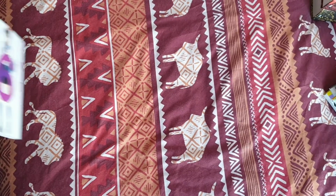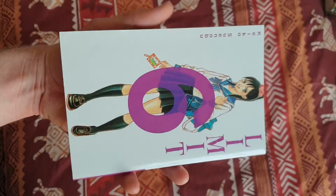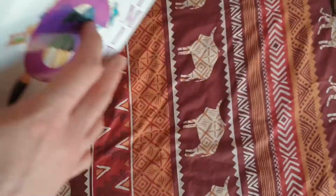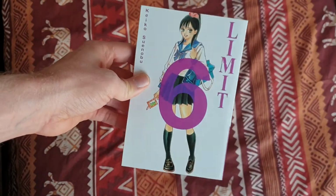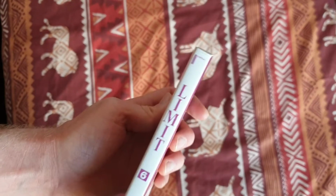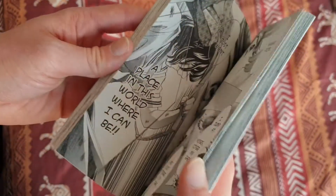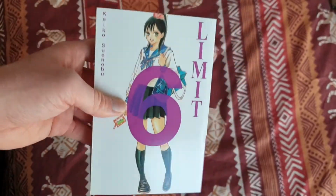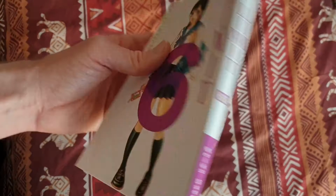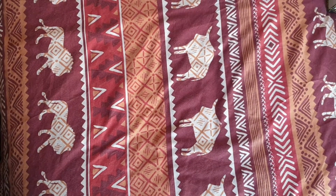Right, another series I finished, Limit, volume 6. These are the smallest volumes in my collection. This is the final volume, so I won't show you any of the artwork because I don't want to spoil anything for any of y'all. But yeah, this is a really oldish Vertical title when Vertical tried venturing into publishing really small pocket-sized manga. I mean, this can literally fit in my pocket. It's tiny. But yeah, volume 6, finally got that before it went out of print.